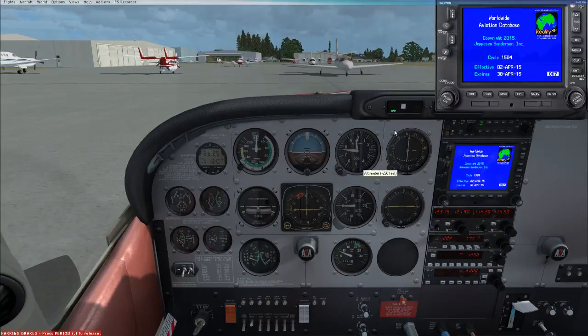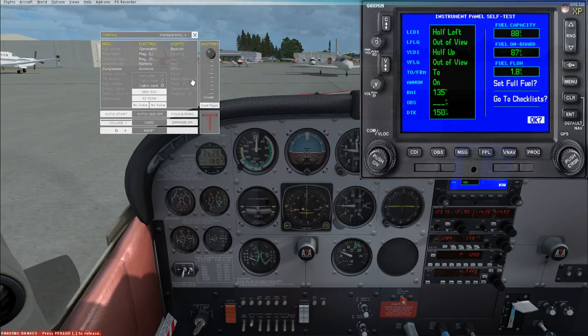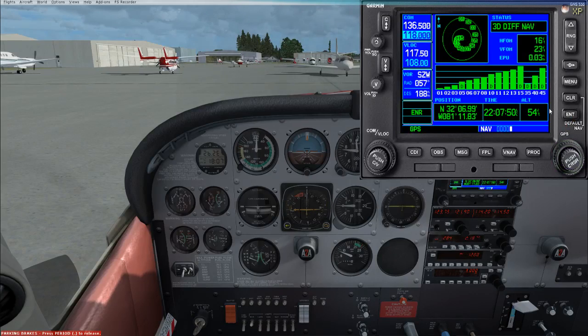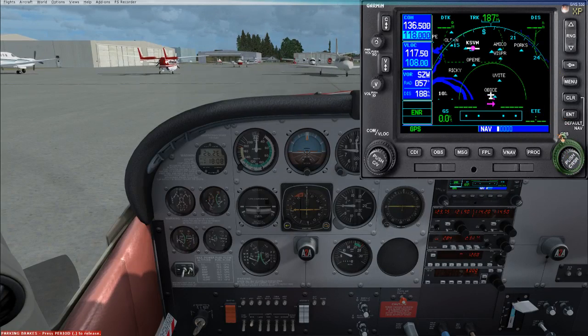And we're just going to bring up the GPS pop-up window because it makes my life a little easier. Alright, Worldwide Aviation Database, 2015, Cycle 1504. I can't really update the GPS on here. Why are you transparent? Alright, fuel capacity 88, total on board 87, fuel flow, we need to adjust the fuel flow. Oh, that's going to update automatically, never mind. Alright, it's connected to the satellites. 2207, yep, looks good to me. Alrighty.